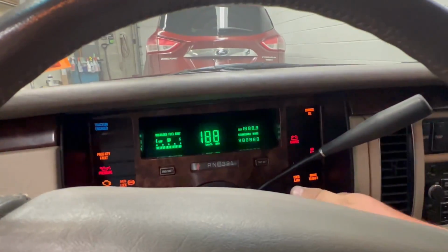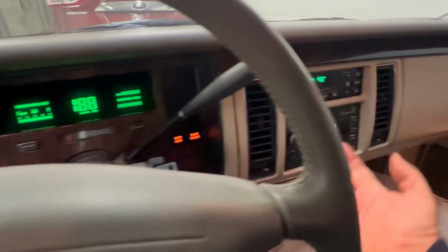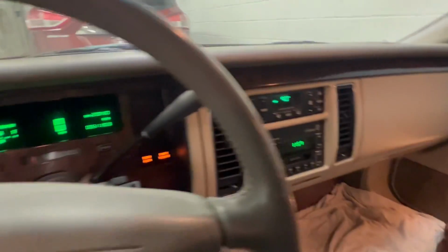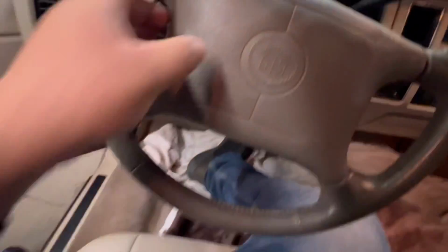interior is in real nice shape. I don't know if everything works because I haven't really driven this car yet. I'm going to drive it. Matt was the one who drove it. Said everything seemed to work. Radio. Yep, that's power antenna. So now it's got 51,103 miles. And like I said, dash pad's nice. Horn works. Underneath all this is really nice interior.